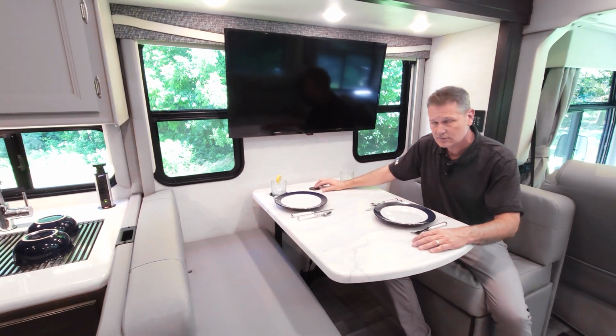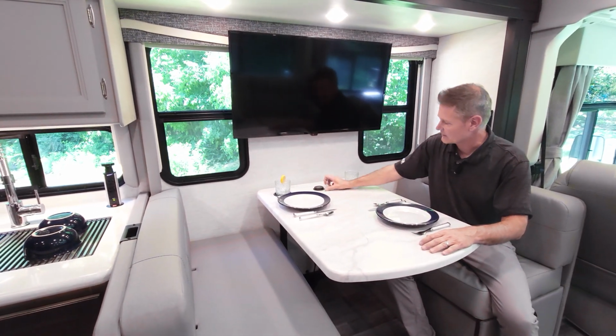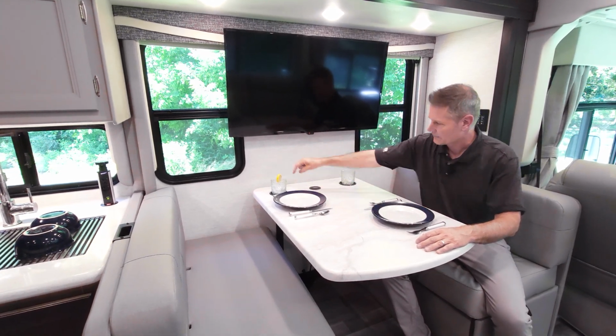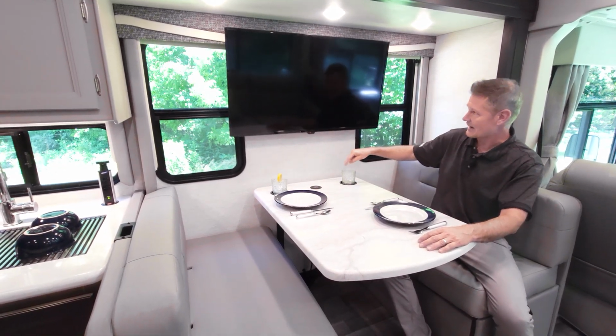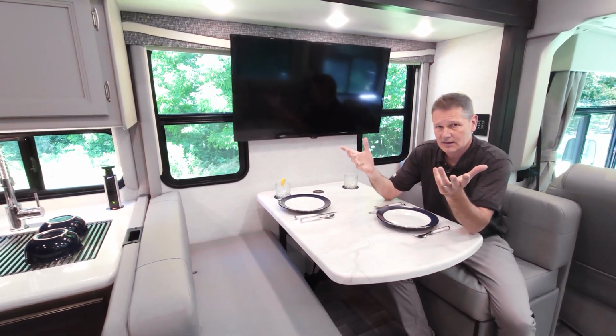And if your phone is older, does not support wireless charging, or an iPad, a tablet, whatever it is, you can pop this up, and then you have USB ports in here as well. Cup holders for the ride. You even have a TV, smart TV in here as well.